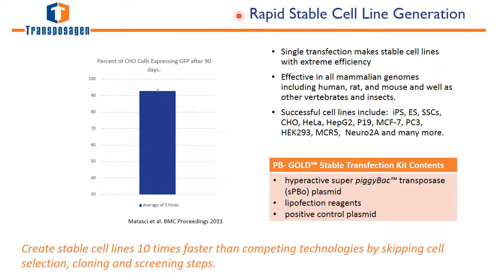So one of the main advantages of using the piggyBac system for stable cell line generation is that it's extremely efficient. Single transfections make stable cell lines with extreme efficiency. It works in all mammalian cell types, all mammalian genomes, and other species. A wide variety of cell lines have been demonstrated. These are just a few.